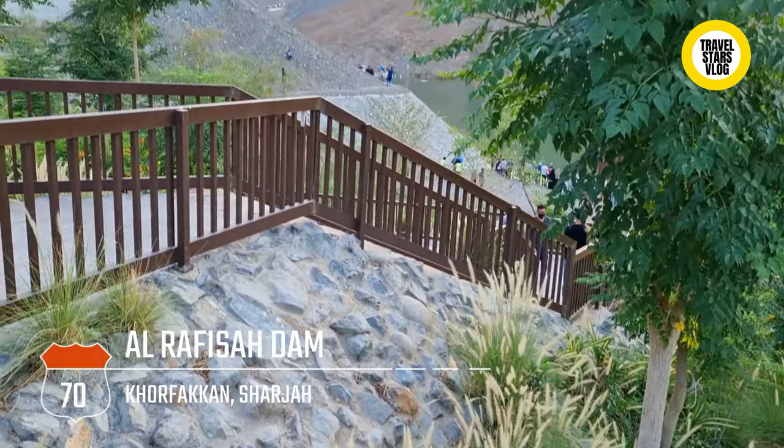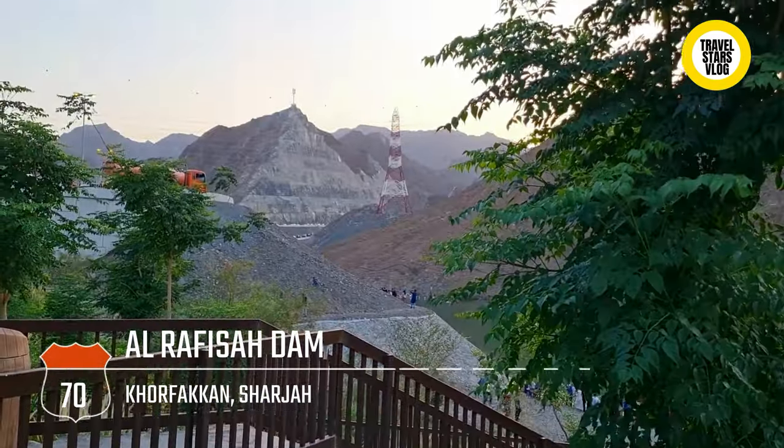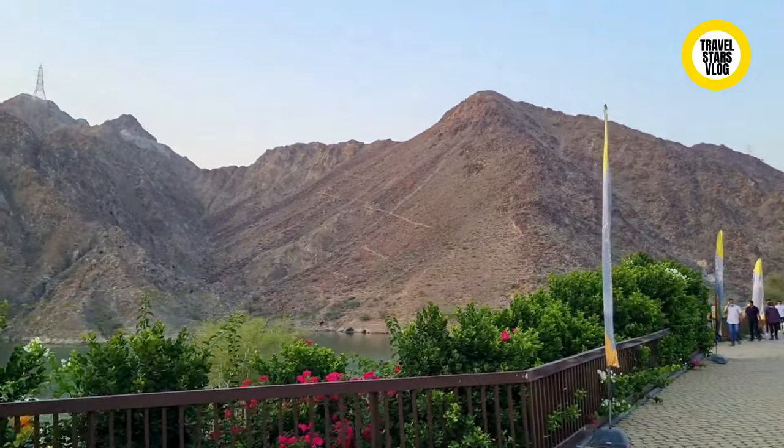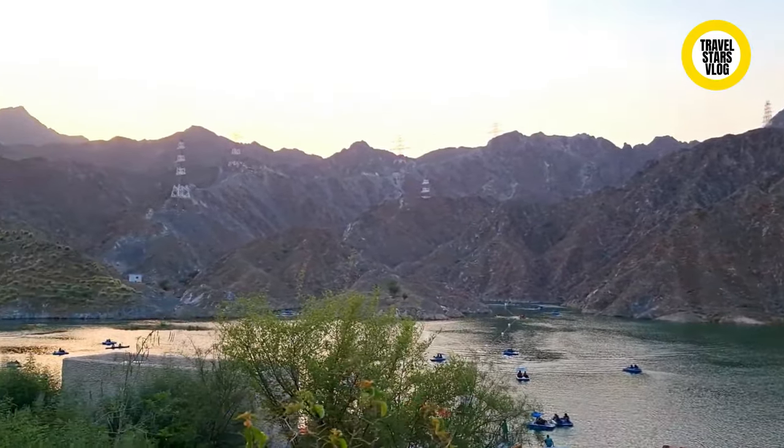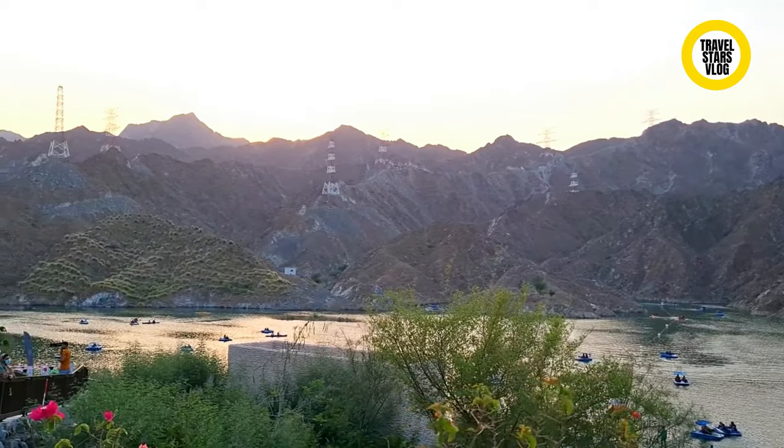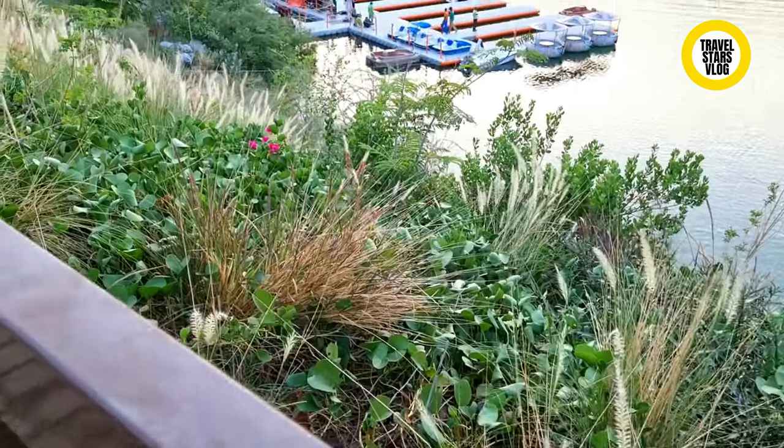Number 70. Al Rafisah Dam. This dam is located in Sharjah. Enjoy the serene pleasure of the area where a large, clear lake with boating facility is overlooked by the magnificent Hajar Mountains. Here you must try kayaking.